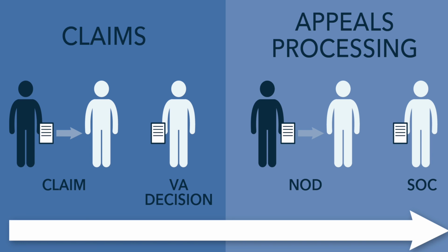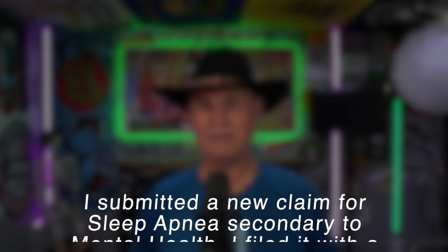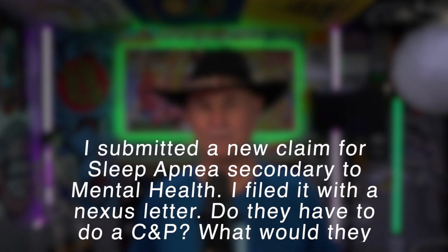So you have the magical Nexus letter and you got it. Cool. Now you have enough to win your claim if the VA denies it. You can win it in the appeals process easier because you provided the medical evidence up front versus just not having it. You don't win VA claims if you don't have the medical evidence, and it's the right kind, which is a diagnosis, current symptoms, and a nexus. So you got the nexus, and somebody told you that you don't have to go to the C&P exam.